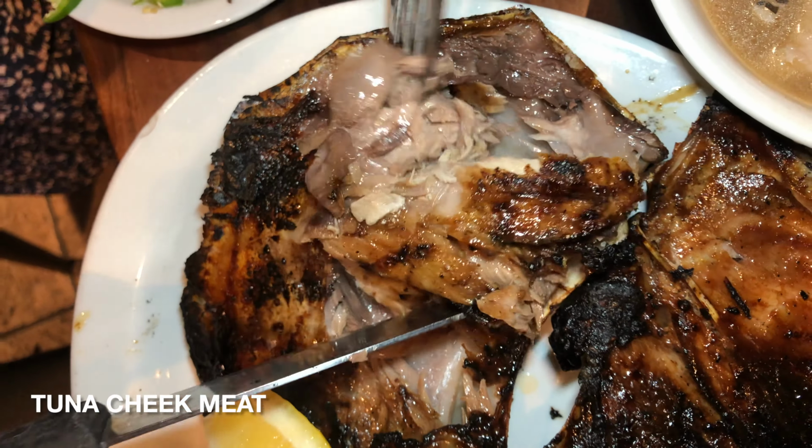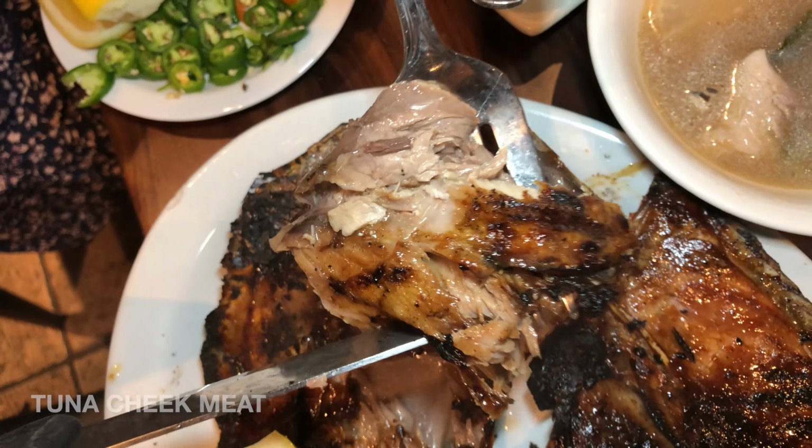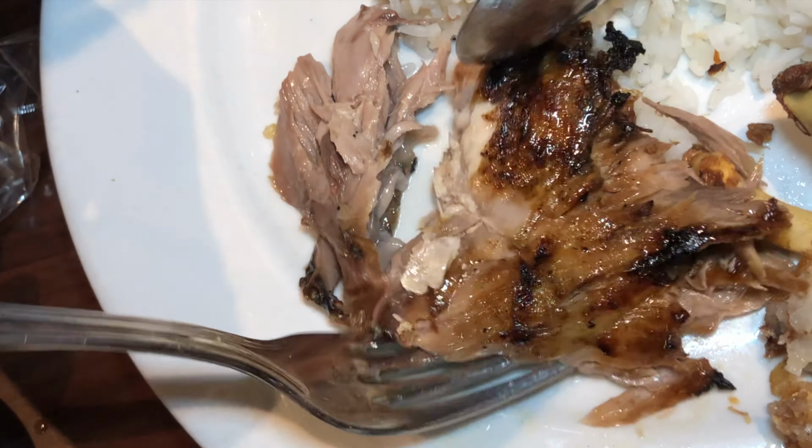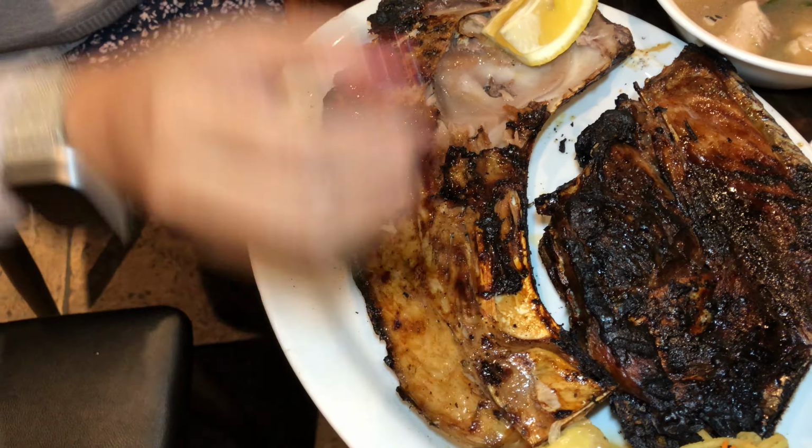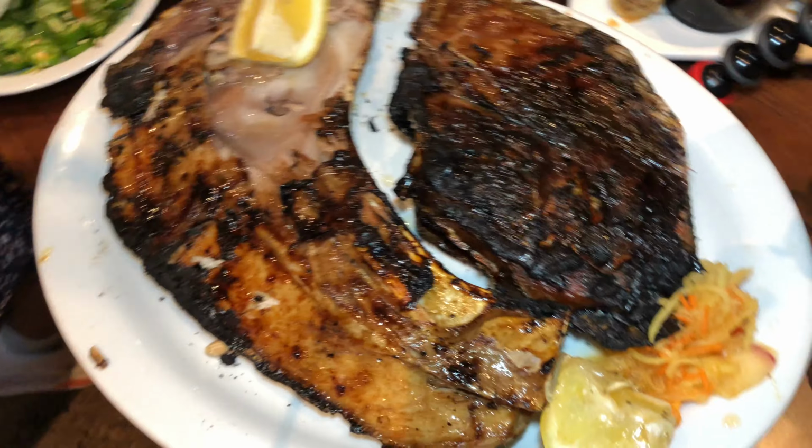And as you can see here, these are the tender, juicy tuna meat hidden in those parts. Delicious, tender and juicy tuna meat. And in some places, they are loaded with tuna fat. Chase it with some rice, season it with a lemon. This tuna head is truly grilled to perfection.